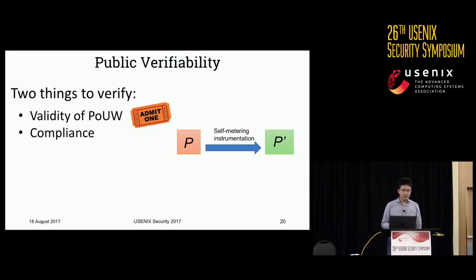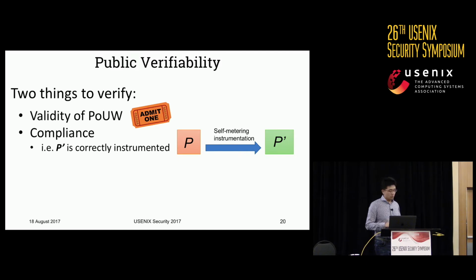What's more interesting is we also need to verify that this P prime is correctly instrumented. Again, because we want to allow arbitrary programs to be used as useful mining work, it is actually the miner's responsibility to instrument the program and use that for mining. And the miners might just choose not to, and that's what we need to catch. So in order to verify P prime is compliant to our policies, we will need the source code of P prime. So this leaves us basically a few options.